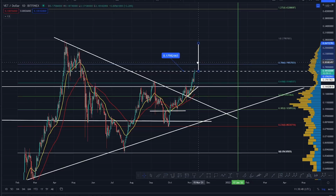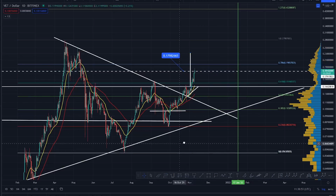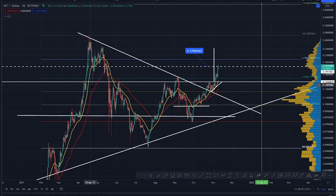shoulders pattern, inverse shoulders pattern. Okay, so inverse head and shoulders. I'm tired because I played football last night. I'm really late, but anyway.